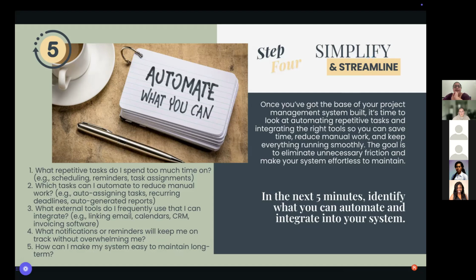So obviously, once you have that base built out, it's time to look at what you can automate, what kind of repetitive tasks you want to make sure are set as recurring, so they are constantly being popped up for you or can be taken care of.